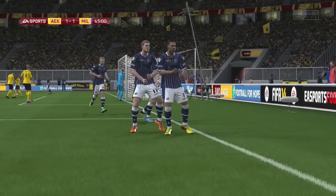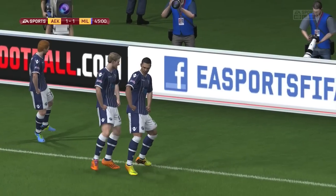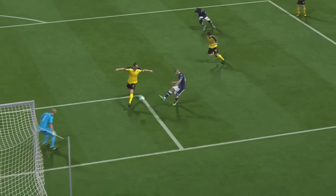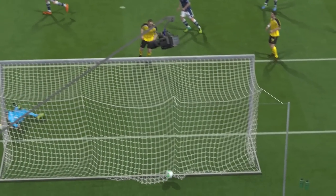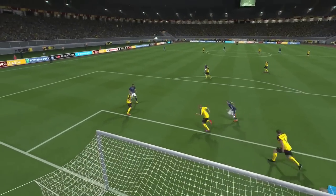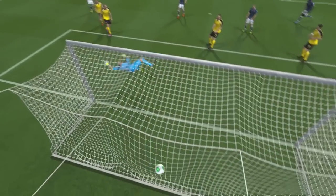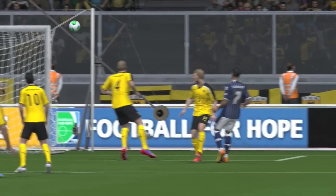Really good header by Junior Stanislaus there, and we are back on level terms, which is fantastic as the half-time whistle comes out there. And yeah, that was a lovely little ball by Dongu, and Larson's shot was well saved, but Stanislaus rising like a salmon. You know, we tried to sign Tom Ince in the summer. We decided not to. We decided it was too expensive. But, you know, we still have a very, very good winger in Junior Stanislaus. So, you know, I would have preferred to have Tom Ince, no doubt about it.